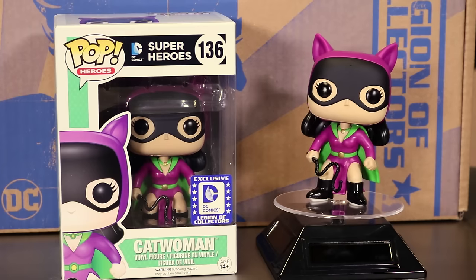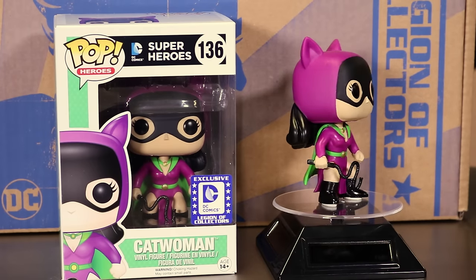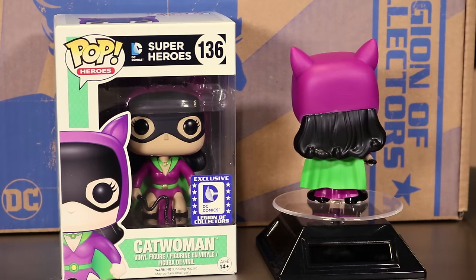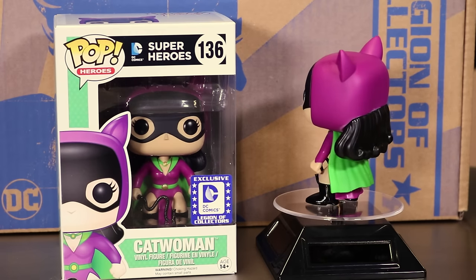I'm very excited for the main item in this box, the pop. It is the one and only Catwoman. Talk about... We have not had a comic Catwoman pop, which blew my mind. When I first heard it was going to be Catwoman in this box, I'm like, but we already done Catwoman. No, we had Dark Knight Catwoman, and we had '66 Catwoman. We have never done the comic Catwoman, which is a wrong that I'm glad we have finally righted, in her classic costume. Totally. And the colors look awesome.